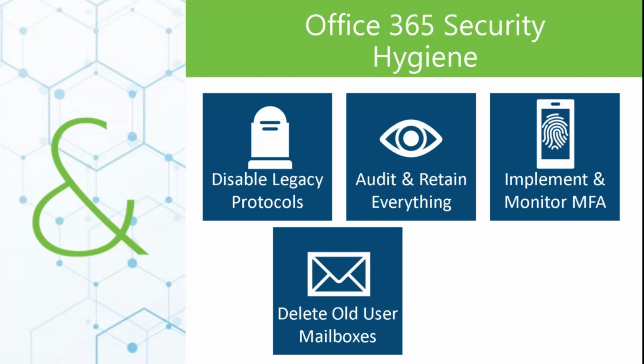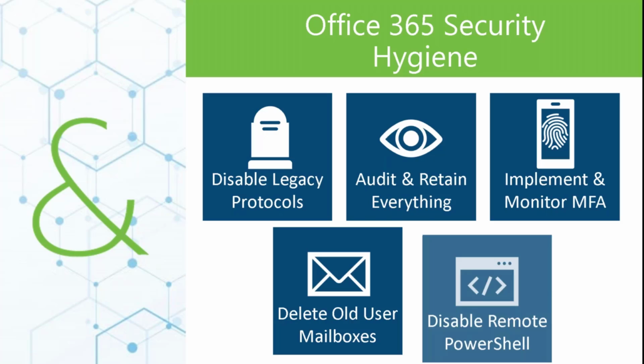Delete old user mailboxes. So one of the things we flag for is mailboxes that haven't been accessed in 30x number of days, right? So make sure that you have an offboarding process, and make sure you're double checking that these things are deleted, accounts are removed, because any account is a vector to the organization.